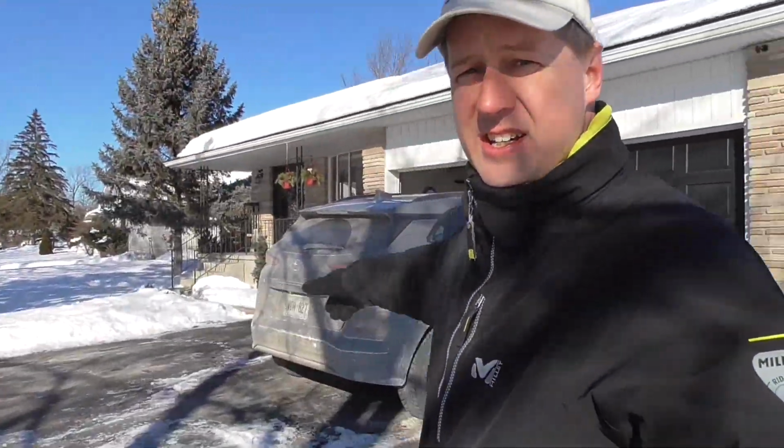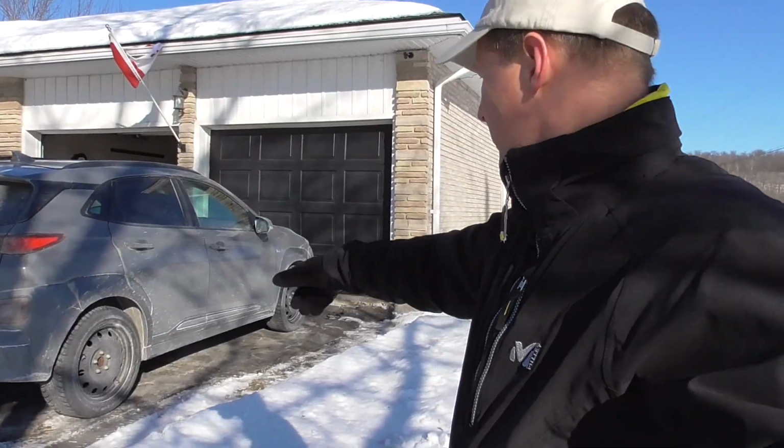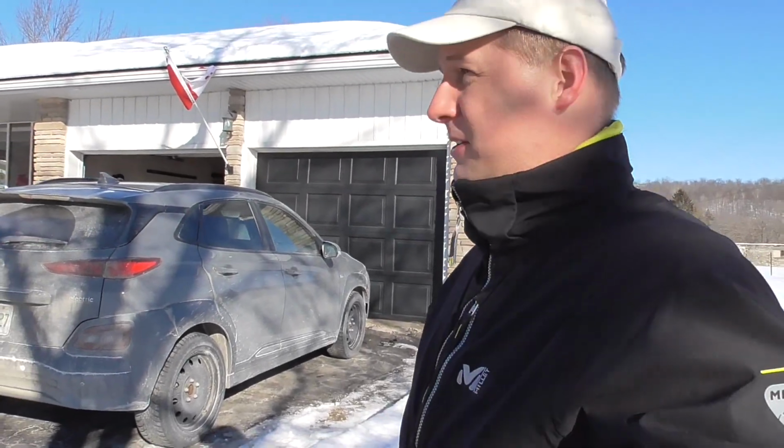This is my 2019 Hyundai Kona. As you can hear it running right now, the battery's on preheat. Almost time to get ready to go to work here. I got an interesting cold weather test from a couple nights ago. Coming home last night, actually, after an afternoon shift at 2 a.m., it was minus 31 degrees outside, Celsius. Felt like minus 40 with the wind chill.